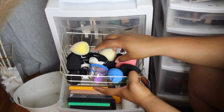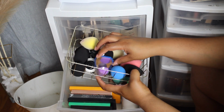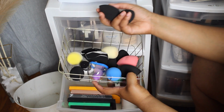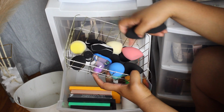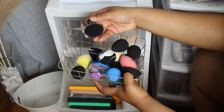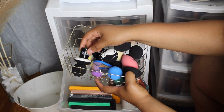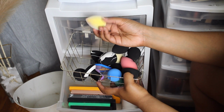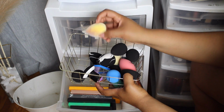I could have sworn I bought the round one. But for sponges, I use these black ones from the Dollar Tree. I have 1, 2, 3, 4, 5, 6 of them. Real Techniques type of sponge applicator for compact foundations, really good. Like I said in my other video, there's the Trifling, Juno and Co sponge.